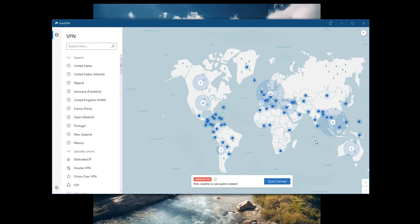So what's happening with our VPN? Right, so a VPN is a virtual private network.